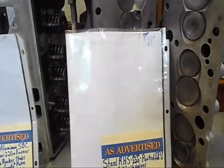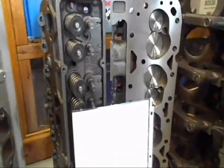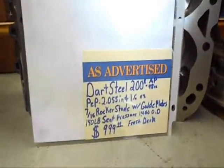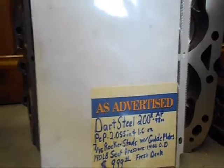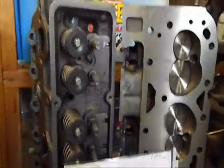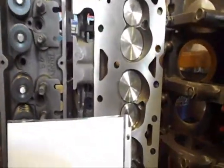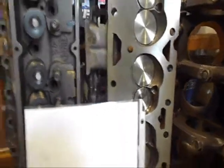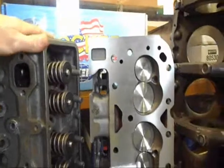Okay, we just finished up here with the steel racing heads for $950. Those are angle plug, and we're moving right along here to the Dart heads, and they are also angle plug, but they are 48 cc's, and they have a 2.055 intake and a 1.6 exhaust, and they also have some nice fancy 7/16 brand spanking new rocker arm studs with new guide plates also, and it looks like they've got all new valves in them as well. Those are Precision Engine Products valves, and they have new springs, retainers, and locks also.